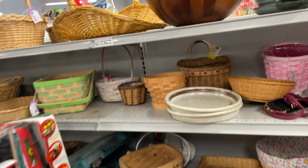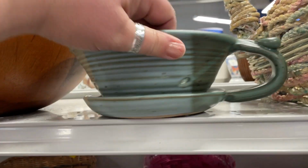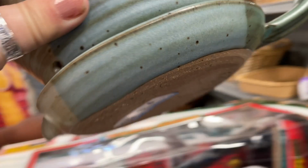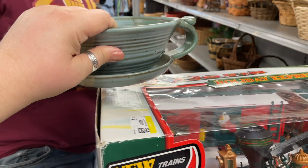We rounded a corner and almost ran into the guy bringing out a new cart. So here are some things that I pulled off the cart real quick that I definitely grabbed. Let me show you this one.